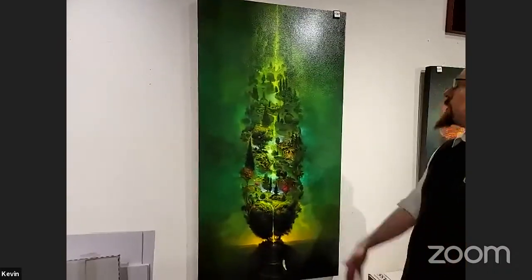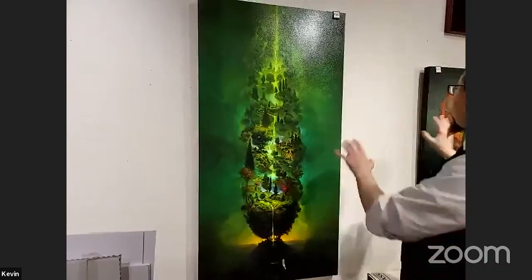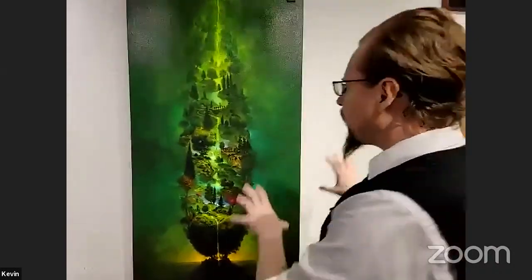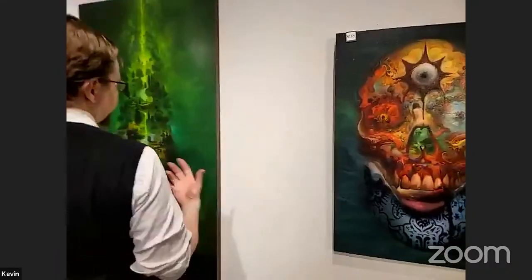This is my big green tree. So these are kind of related, as I got into earlier today. They weren't really meant to go together, but they serve complementary functions.